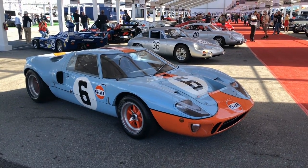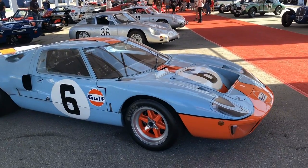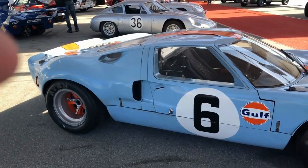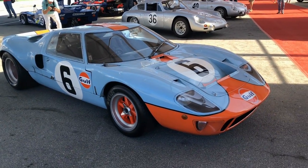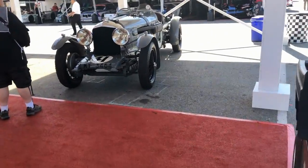Okay, I am at Laguna Seca, and this is really insane. These are a lot of the Le Mans race cars, and if you have a diecast model, you probably have this exact car on your shelf right now, but this is the real deal. It is insane, the cars that are here, that one Le Mans or place. So I'm gonna take a little walk through here.